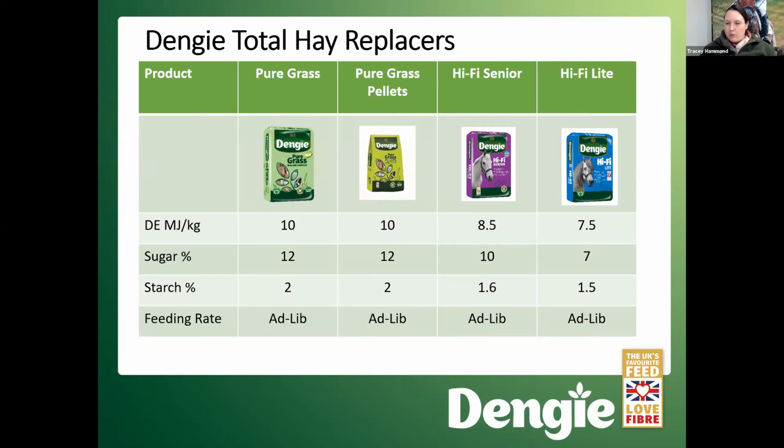One word of warning I would like to say is if you have previously had a good doer that has then had dental problems and lost weight, if you sort the hay replacer ration out, the likelihood is they're then going to gain weight again. So just watch calorie intake for those that have been good doers through their life. They might need something lower calorie like the Hi-Fi Light, for example, whereas those that are particularly poor doers, then things like the Pure Grass is going to be more helpful.